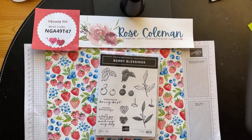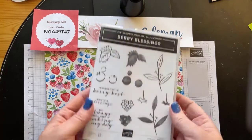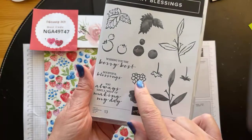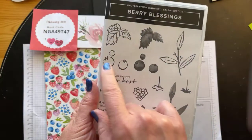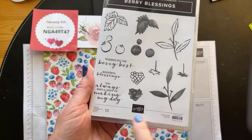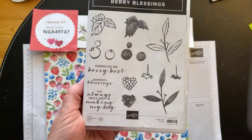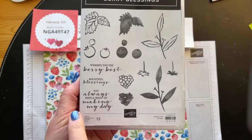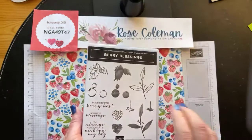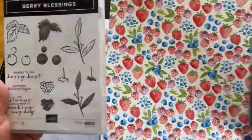Okay, so let's talk about what's in front of me here. I have the Berry Blessings stamp set. Love, love, love this set. So we have raspberries, or they could be grapes, blueberries here. We have all the different vines and leaves, and some really nice greetings. Wishing you the best, bountiful blessings. You always have a way of making my day. I love these greetings. So when you spend $120, you can choose, and you'll get both of these, okay?